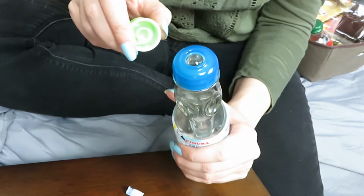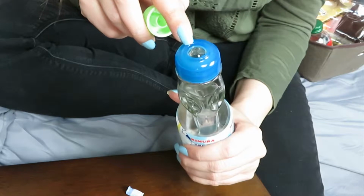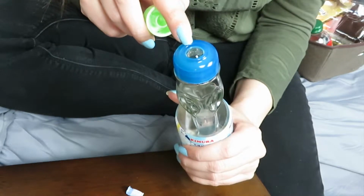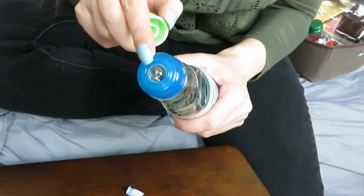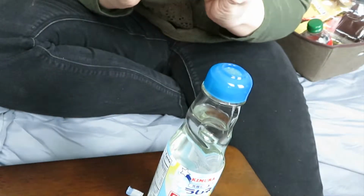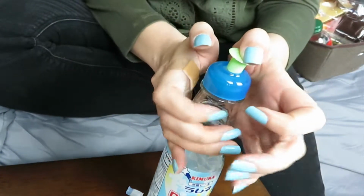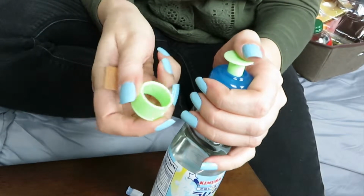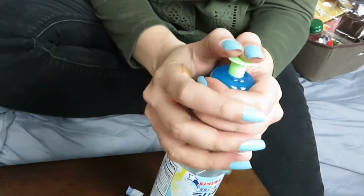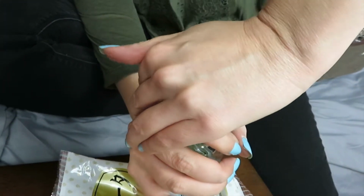Let's open this guy. And look, it's like he's got eyes right here. What makes Ramune the most interesting soda in the world is that there is a little glass marble in every bottle of Ramune. And you can see it's right here. But you need to push that marble down. And you do that by separating this piece, and you press down and push down.